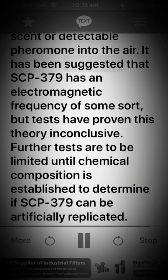It has been suggested that SCP-379 has an electromagnetic frequency of some sort, but tests have proven this theory inconclusive. Further tests are to be limited until chemical composition is established to determine if SCP-379 can be artificially replicated.